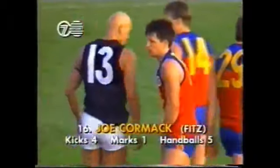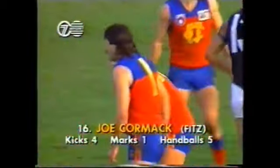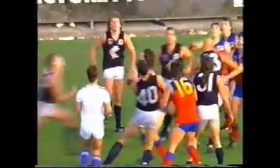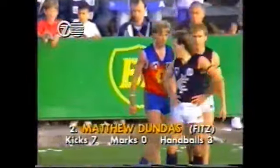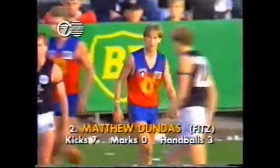Fleming, number 27, came off interchange. Been a good player, as has Lyon. Armstrong was on and off the bench last week. Played a good game on centre wing. They battle for it. It's Dean who gets it down, out towards the boundary line. And Dundas will be happy to see that over the boundary line. We've just got over 60 seconds left in this game here at Princes Park. It's been a terrific contest.